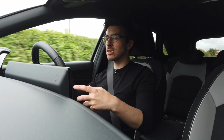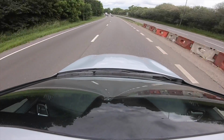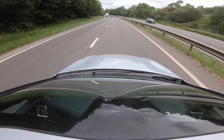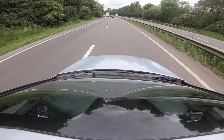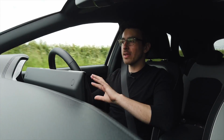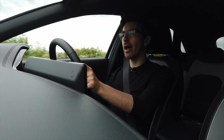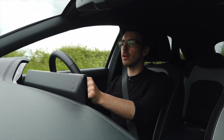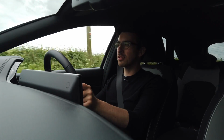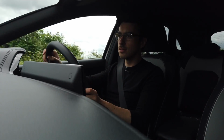It's quite economical as well. I've found that if I'm cruising along the motorway, I'm getting north of 45 mpg. And with a mixed route, I'm getting in the really high 30s, low 40s. And bearing in mind we've got no hybrid assistance in here, that's not too bad. And when I've been driving it on country roads, I've not been ultra smooth and ultra conservative. I have been trying to have fun.